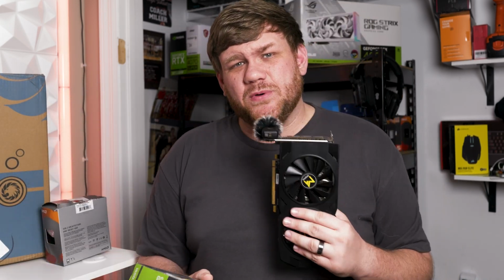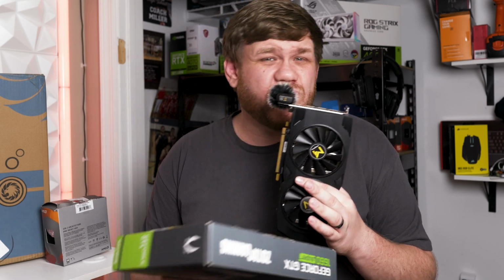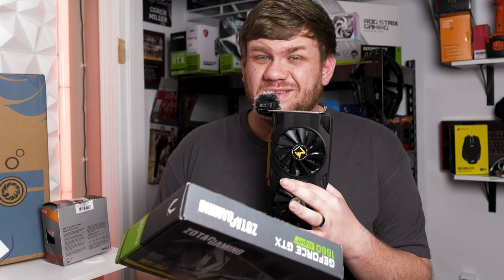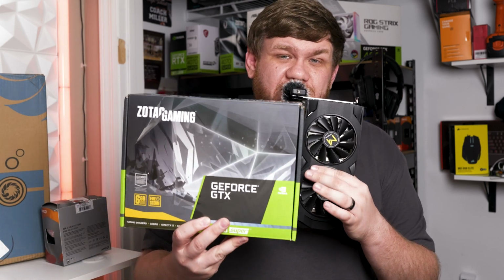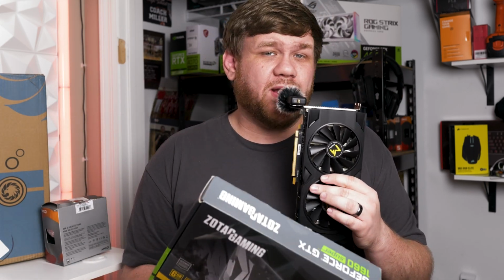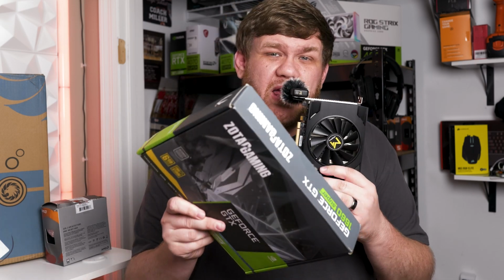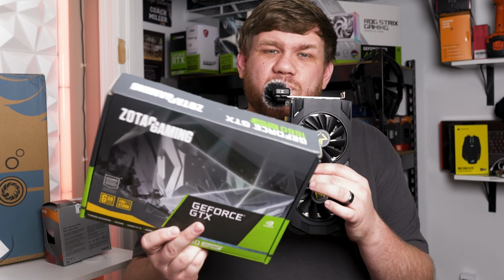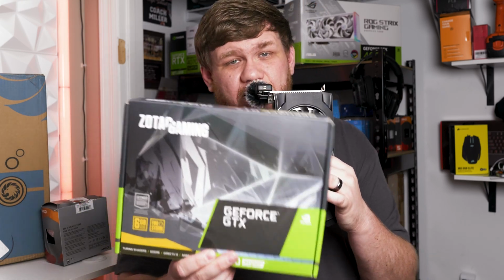Now the 1660 Super is normally around $100 to $110 on eBay. We got ours for $80 off Facebook Marketplace. This is the third 1660 Super I've been able to pick up under $100 on my local market that worked perfectly fine. So if you are patient and you do some deal hunting, there are some good deals out there for this really nice budget 1080p graphics card.